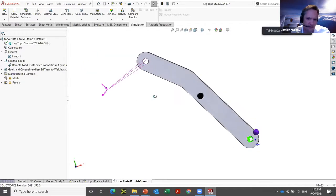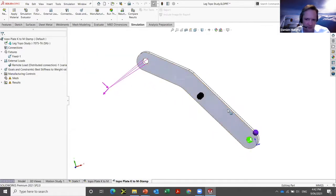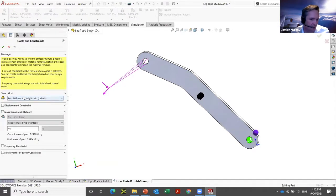And we're going to use topology optimization to remove the material rather than doing it manually. So we have the same setup brought over from another study, and we have a goal. In this case, and I think this might answer one of the other person's questions, we're heading for a best stiffness to weight ratio. We can also do minimize maximum displacement or minimize mass, but we're going to use best stiffness to weight ratio as our goal. And our target is a 60% reduction in mass.